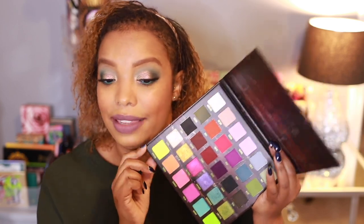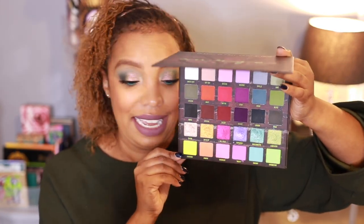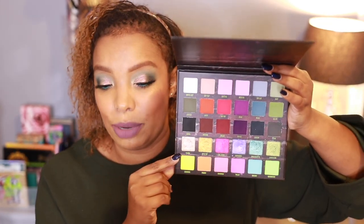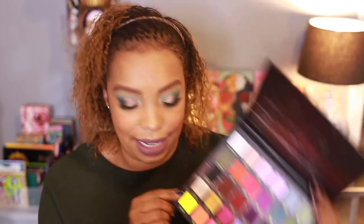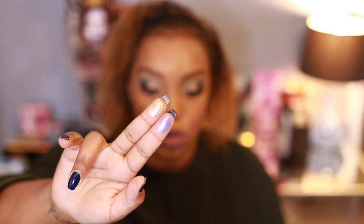I mean, they're beautiful. Then let's get into the row of shimmers. So that is something different that they did this time around. The shimmers are absolutely stunning. Like, are you kidding me? So good. This shade Euphoric, beautiful. This shade Flash, which is the champagne shade, I mean, these shades are so creamy, so good, they lay down effortlessly.